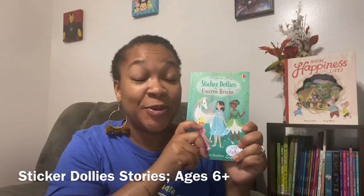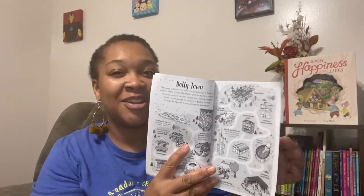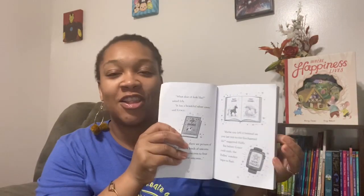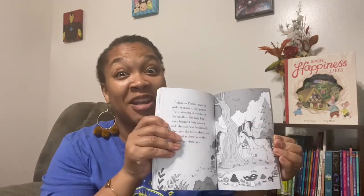And we have our new Sticker Dollies Stories series. This one is the first Unicorn Rescue. First, they get to dress their dollies in the front and check out Dolly Town and then start reading. Perfect for your Sticker Dolly fan who is growing up, has increased their reading stamina. So it's a great book for reading aloud, and also a great one as they're learning to read independently on their own.